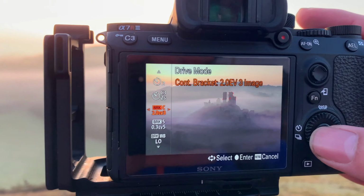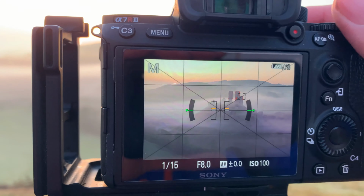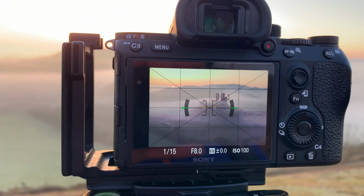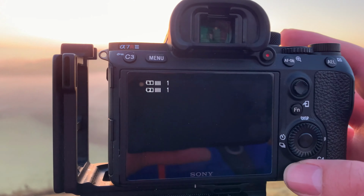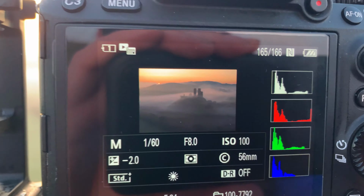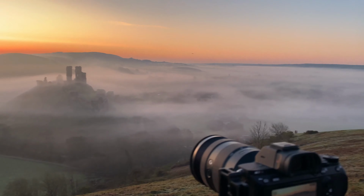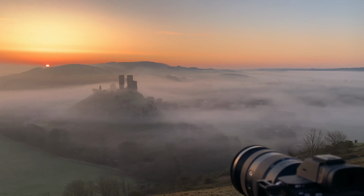And just doing a 2-stop bracket with 3 shots. I'm exposing just for the center, just off center, and then 2-second timer. And there we go. No graduated filters today, just using the dynamic range of the camera. And we're capturing all of that detail in the sky and all of that mist in the foreground. And it really is some of the best conditions I've ever seen in Corfe Castle. Absolutely beautiful.